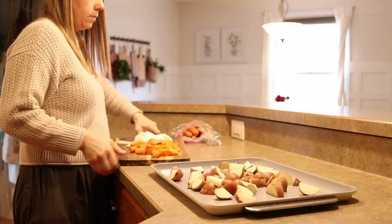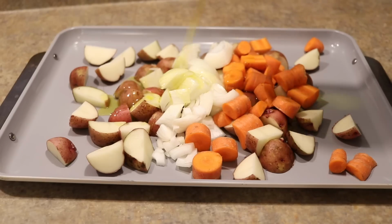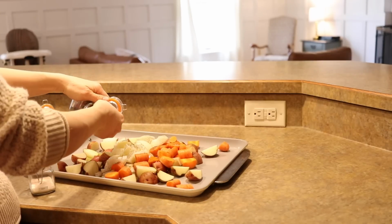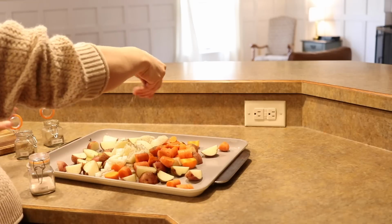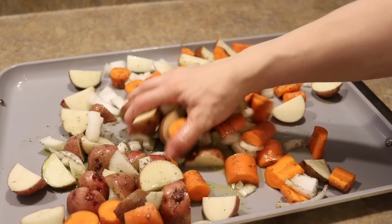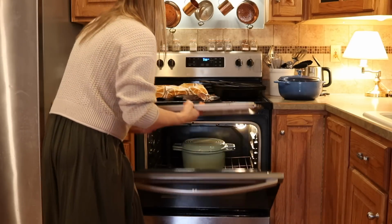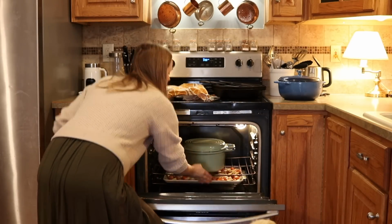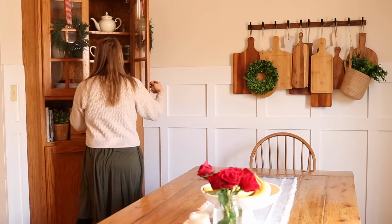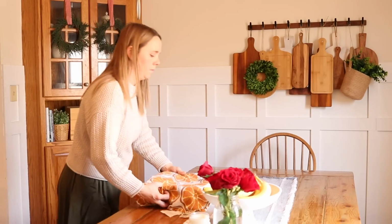My family always prefers roasted vegetables over steamed vegetables, so I typically do them separately instead of putting them in with the roast. I just make a pan of separate ones and roast them in the oven. At this point, my roast is just about done, so I'm going to pull it out and turn my oven up to bake my bread and also to roast my vegetables, and then this meal will be just about done.